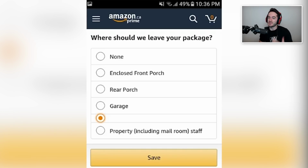So this is just a new option that Amazon has introduced in order to make it more fun. You never know if you're actually going to get your package. It could be delivered to your neighbor instead. And then eventually a week later or so, you'll get it back, perhaps in my case, if you're lucky.